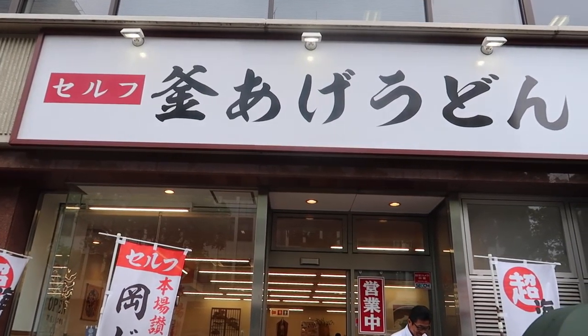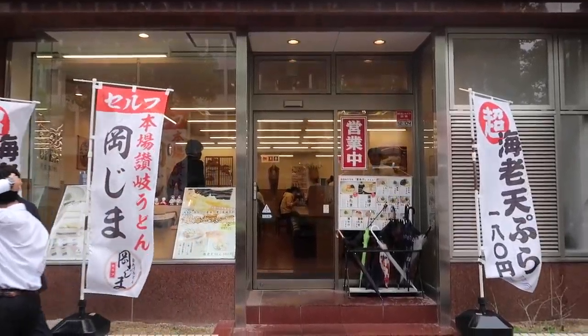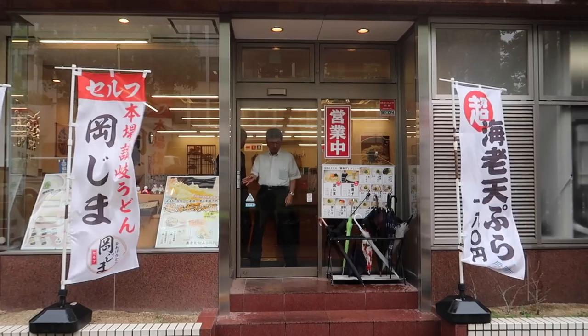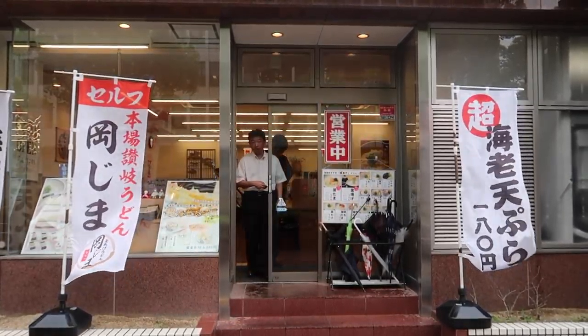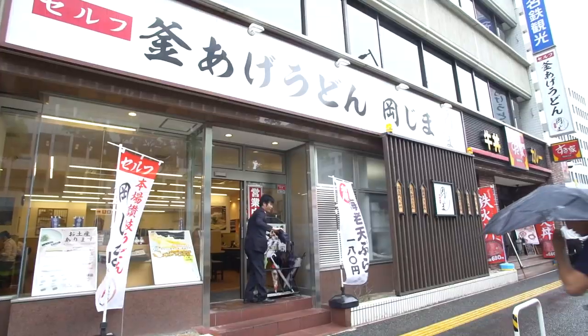We made it to Okajima Udon Restaurant. We asked the tourist information lady at the train station at Takamatsu, and they recommended this place as the number one udon place around this area. So let's go ahead and try it.